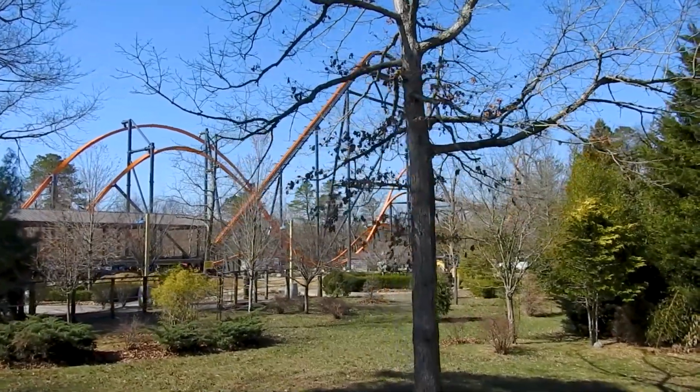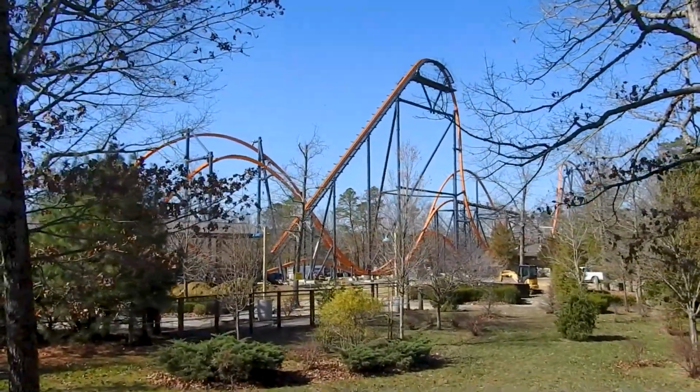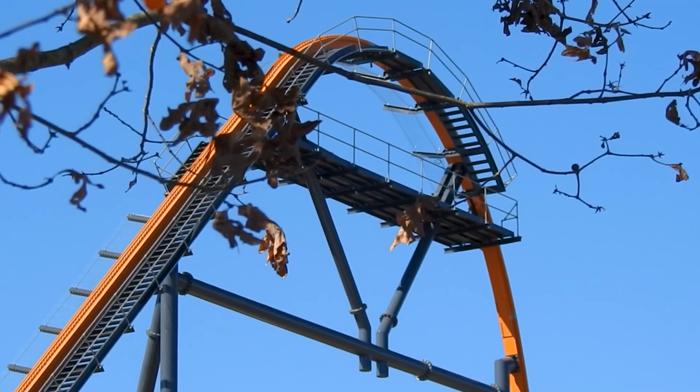Oh, look at that beauty. As we know, the station and the control system is just beginning to go in. Wow. Oh my goodness, wow. That drop is incredible looking.